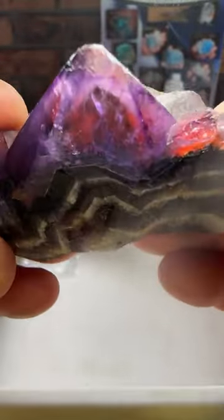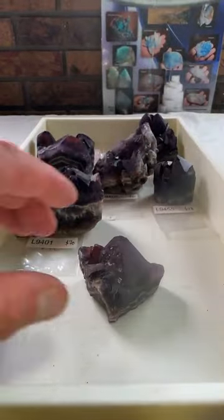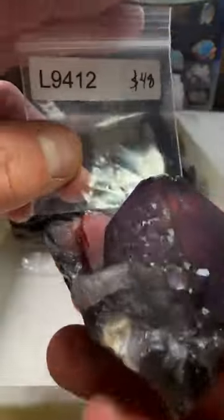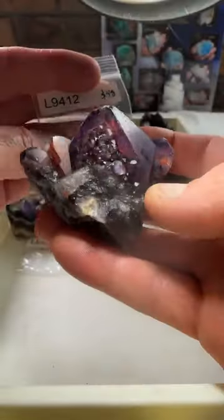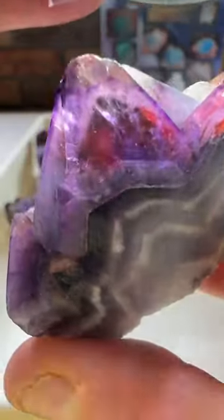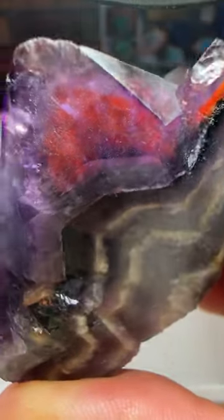Okay, that's enough. It's a cute little thing. Look at that. It's this one like this. Okay, that's a $48. That one. 94.12.